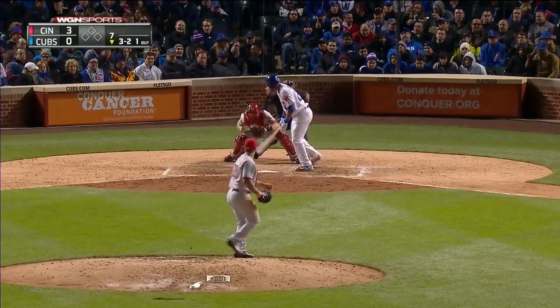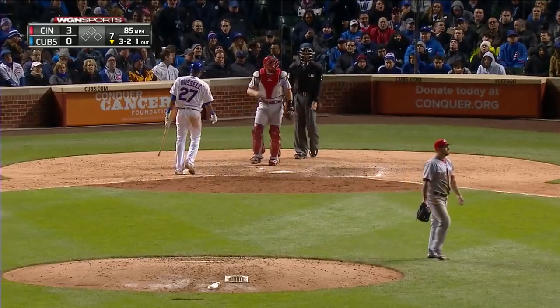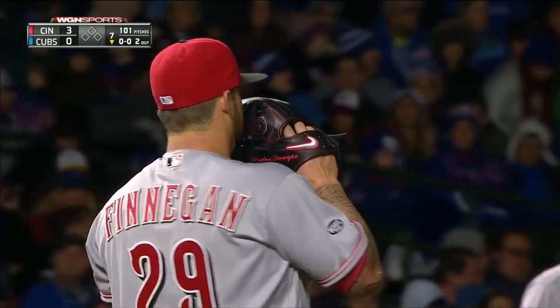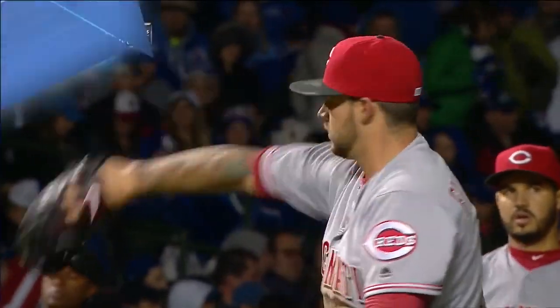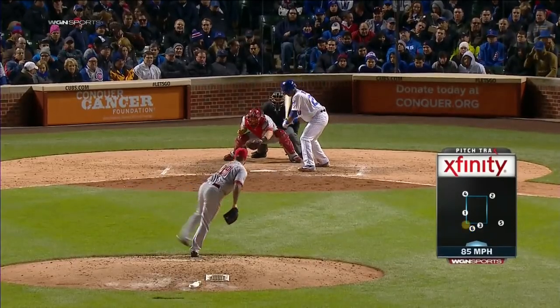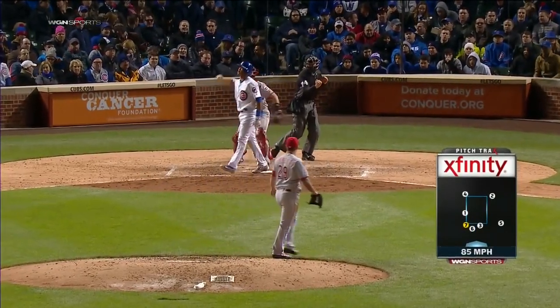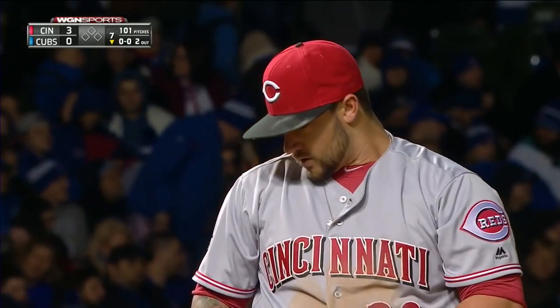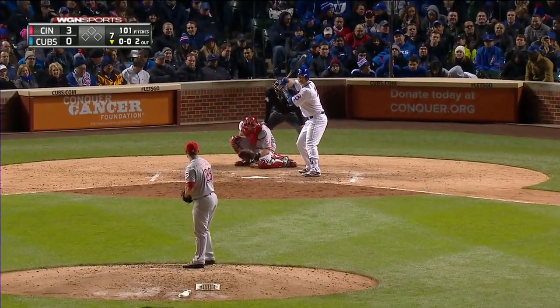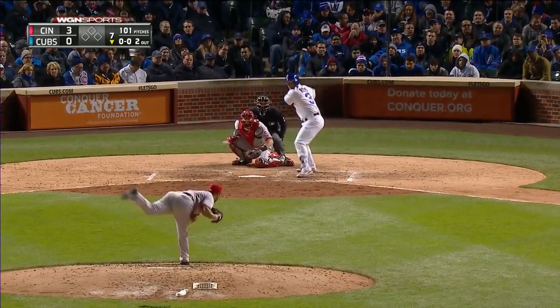Here's the payoff. Strike 3 called. Russell caught looking. No argument from Russell on the pitch. Looking at the replay, good pitch right down at the bottom of the zone on the corner. 5 strikeouts for Brandon Finnegan. John Tumpane calling balls and strikes tonight. 2 down, nobody on. Cubs trail 3-0. And here's David Ross.